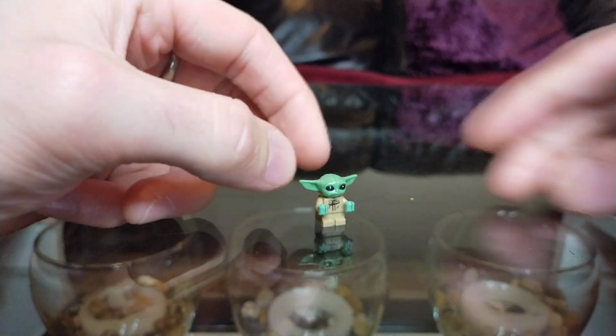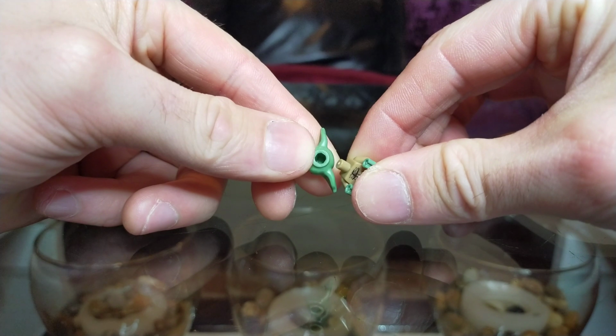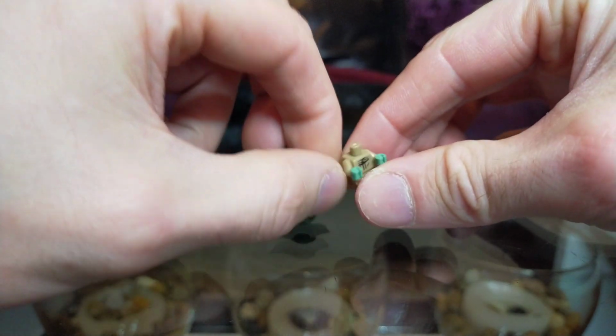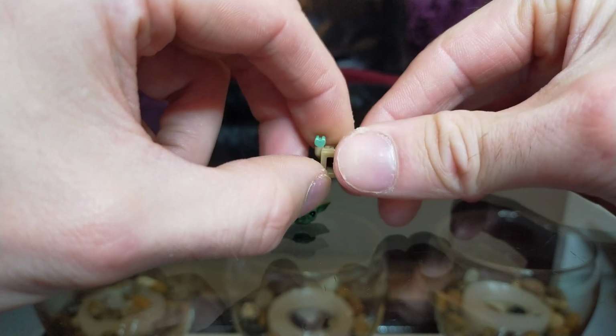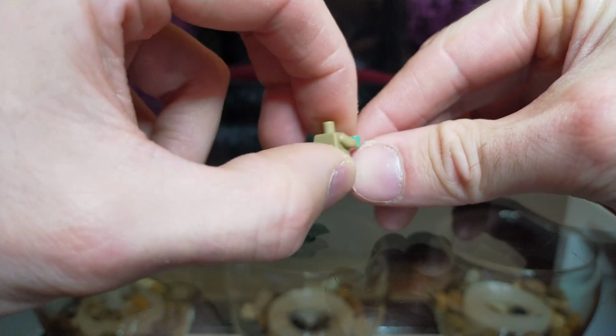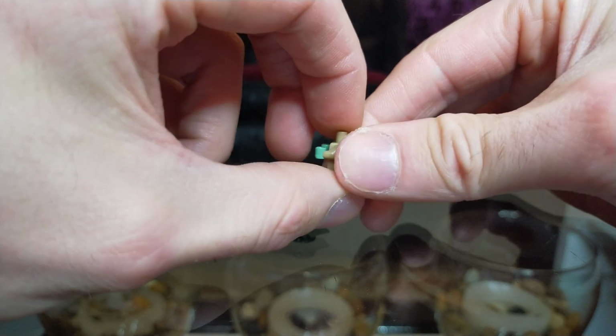He's a fairly standard enough figure. He has a headpiece there that doesn't actually fit onto any other torso because it's just a little bit too small. And his body then is one piece. It goes on one stud there. It's 1x1. It's just literally very plain. There's a little bit of molding to the back, but no printing.